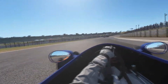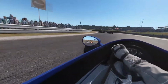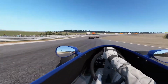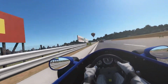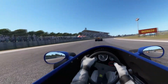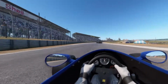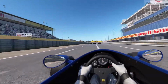Now through Sunset, we kind of force a bit of space. And now we are on the outside. This hasn't worked so far through Clubhouse, but as we are late on the brakes, it works this time, running wide a little bit, but it is enough to stay ahead of the Copersucar Fittipaldi of Wilson. And then we finally should be past him. But there's the next 3-car battle just ahead of us that we will need to move past if we want to have any, just very slight chance to score any points today.